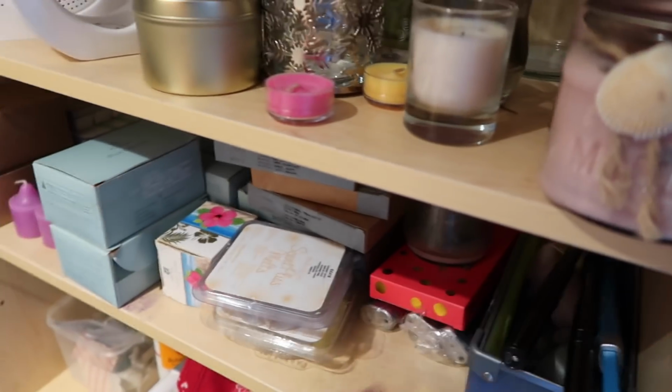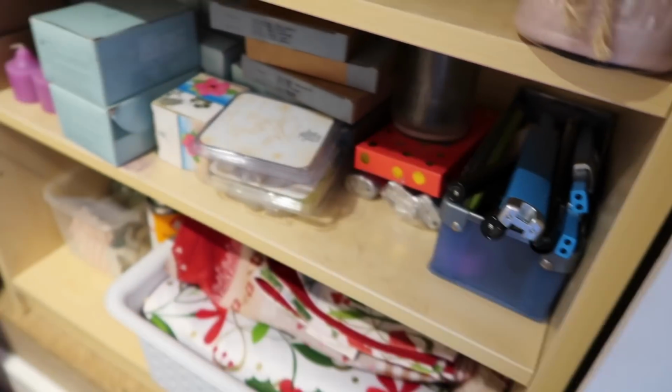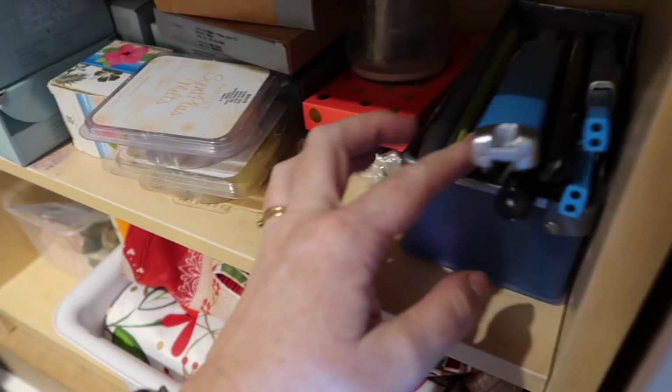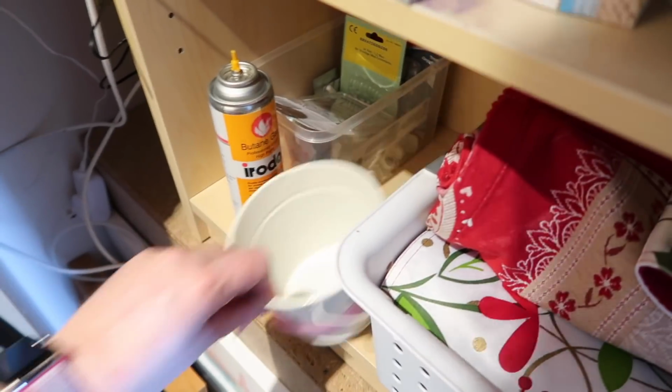That's how all the lighters were hanging out. Oh my gosh. Oh, my husband. He has a problem. Okay. Oh, maybe they could have gone in here.